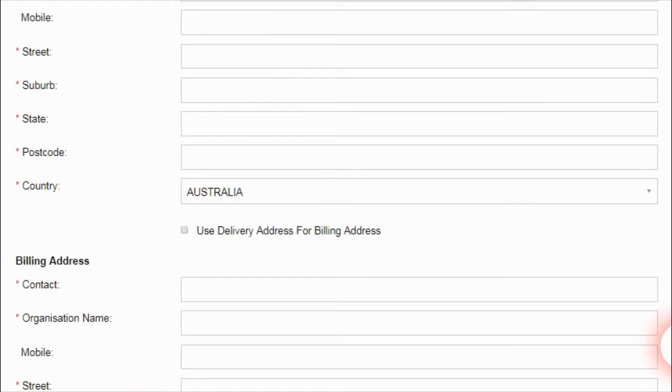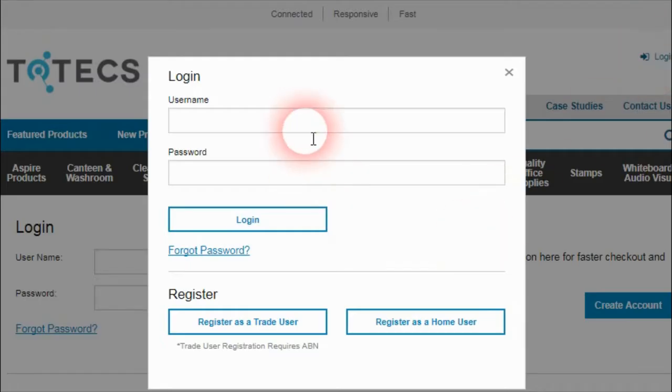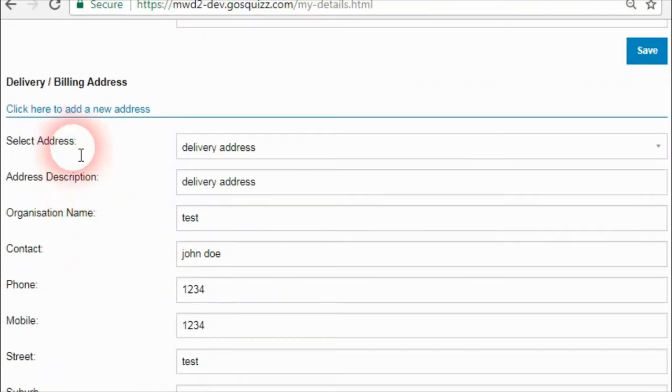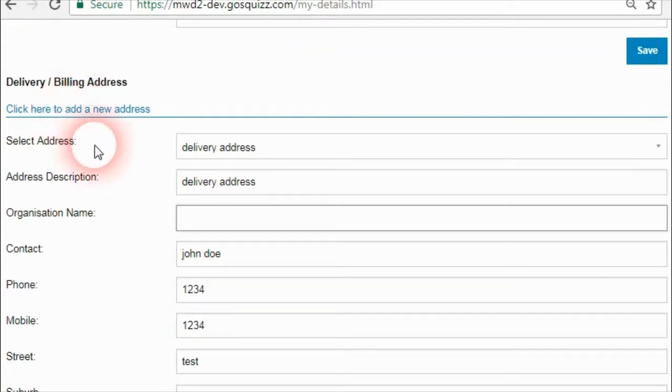Now, in the registration process, you may want businesses to be assigned to a different facility role to the facility role that individual people are assigned to, so that way you can customize and tailor these settings for each of them. As well as within the order checkout, the delivery address organization name field permission is also controlled when the user is updating their delivery addresses. So if we log in as our example retail user again, and go into the My Details section and scroll down to the delivery billing addresses, that permission also controls if they're allowed to set the organization name when updating or adding a delivery address here.